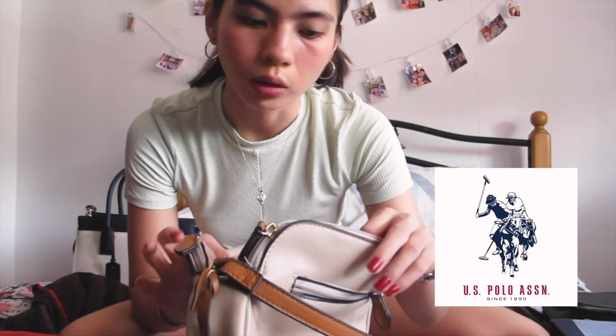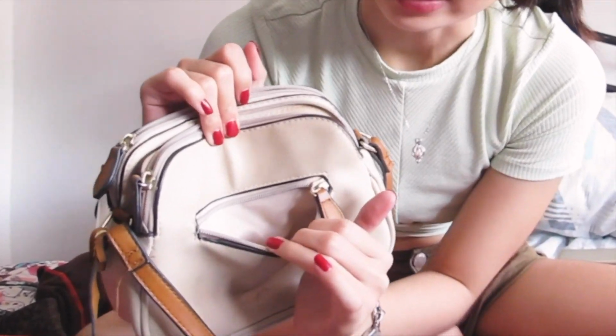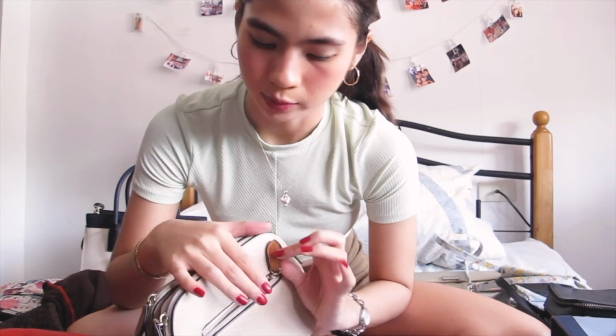This is a US Polo bag. It has a lot of pockets, and also it has a pocket at the back. I use this all the time when I go out because it can fit any outfit.